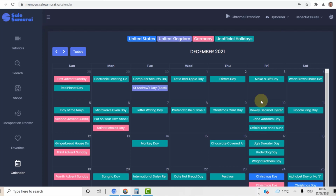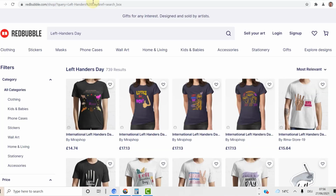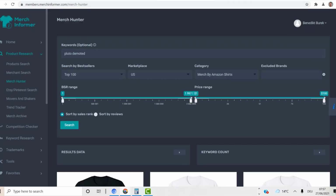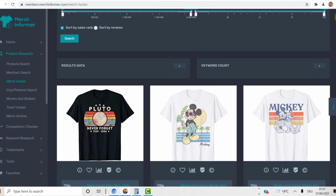So just an idea. I think it's useful for these unofficial holidays, definitely, because sometimes there are some you just don't know about. And it's always worth, I think, having a look on Redbubble maybe. And if you use a research tool, like, for example, I do the Merch Informer. There was one, I actually looked it up, I didn't mention it, but there is one coming up in July, which is Pluto Demotion Day or something. And it's worth having a look here as well, because if you type in Pluto, I'm now in the Merch Informer, I wanted to have a look at the best sellers.